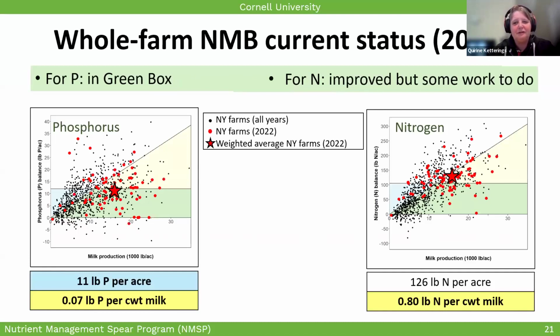The current status for 2022, if we look at all these farms, the red dots are the 2022 farms, for phosphorus on the left, for nitrogen on the right. If we look at phosphorus on the left first, you see the big star is the weighted average for the New York farms in the database, 2022. And you will see that that red star is in the green box.